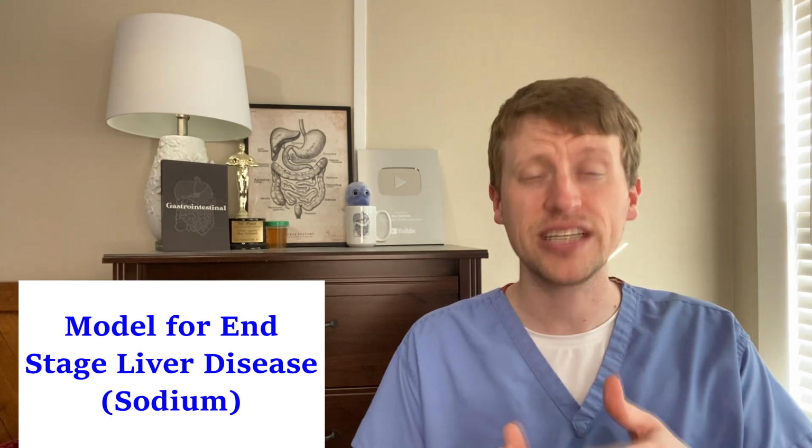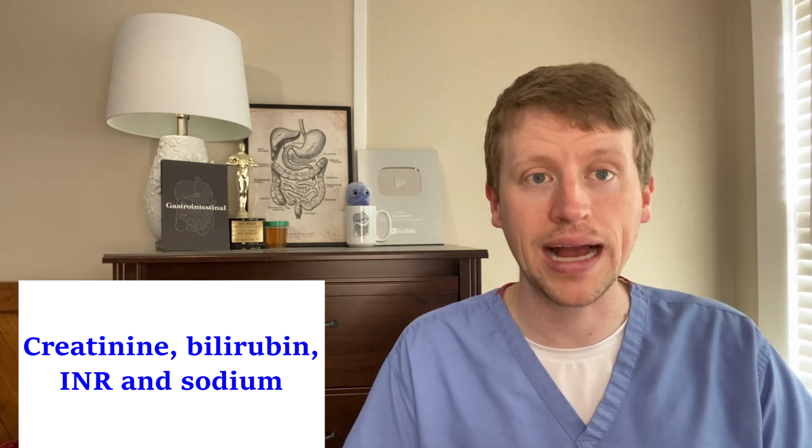We need a score to determine how sick your liver is. So we developed one called the MELD sodium, Model for End-Stage Liver Disease Sodium. And that uses blood test values that typically worsen as your liver disease worsens. Your creatinine, your bilirubin, your INR, and your sodium.